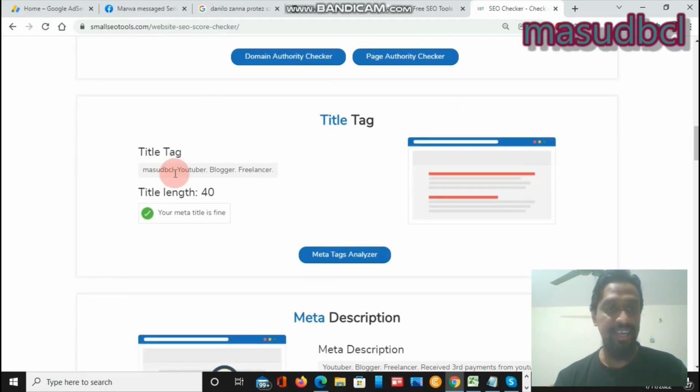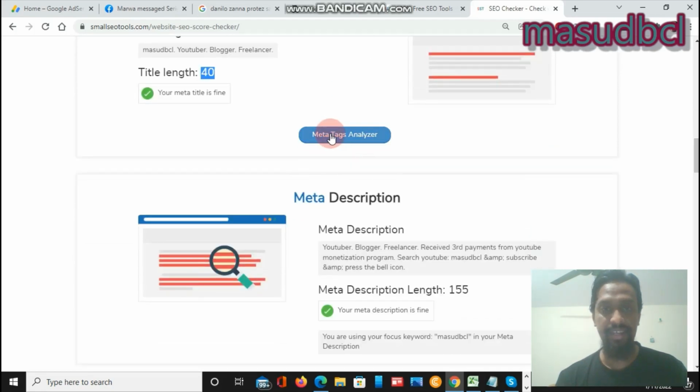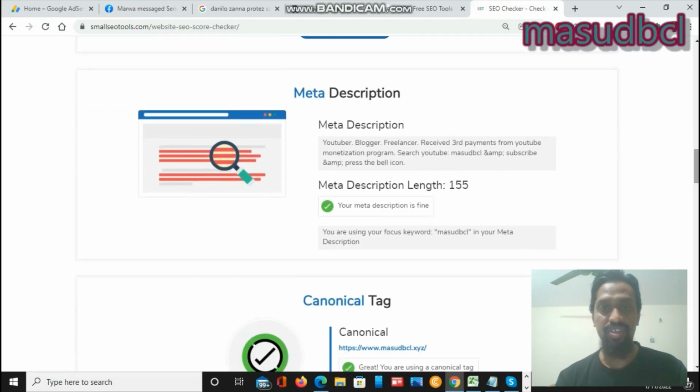There is the title tag. My title tag length is 40. It says good. Meta tags analyzer: you can get extra help from the meta tags analyzer. Meta description length is 155. Basically, you should try to keep it at a minimum of 150. Your meta description is fine. It's saying fine.